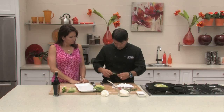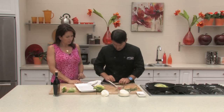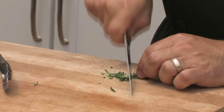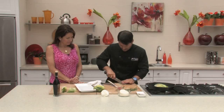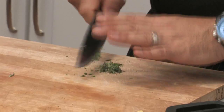So we have some fresh rosemary here, and I'm going to use this as part of our dressing. So we're going to sprinkle this on. I'm going to chop it nice and fine while that's grilling. In a minute, I'm going to flip it over, and you can see how nice the pan is working on that romaine heart. It's nice because this is something that you can do when using a cast iron pan like that. You can do it all year round.